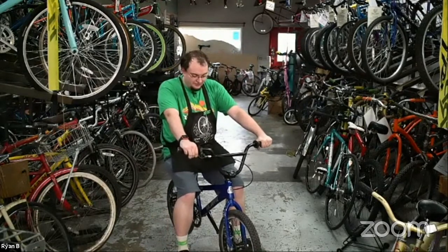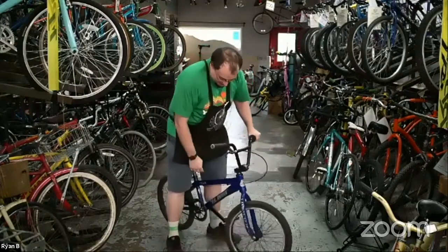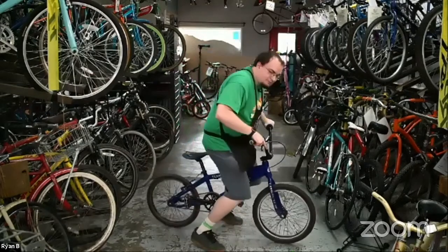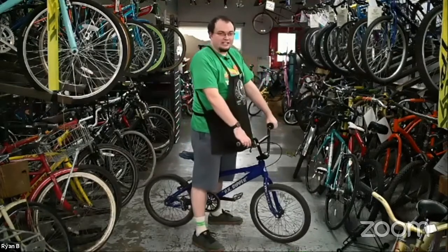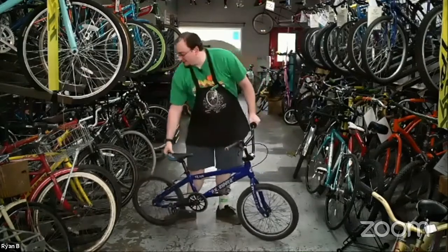Now, first off, there's a safety concern. You want to be able to stand over the center bar, because if you can't stand over the center bar, you're going to have a really hard time if you need to stop. Because what happens, here, let me get a bigger bike so I can demonstrate.